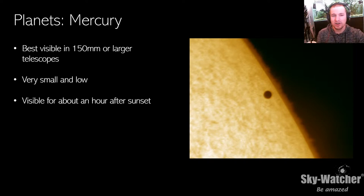If you're new to astronomy and you're trying to tick off all the planets on your checklist, this is a good time to get Mercury. So Mercury is now in the evening sky, and it's a fun one to catch. And it will be easier as we progress into the month a little bit more.